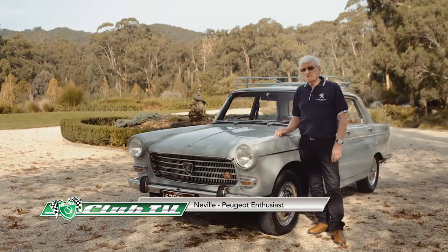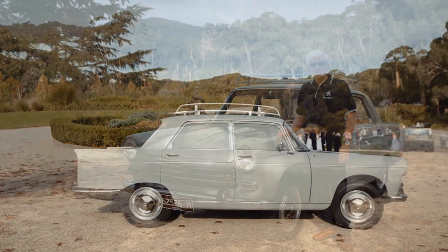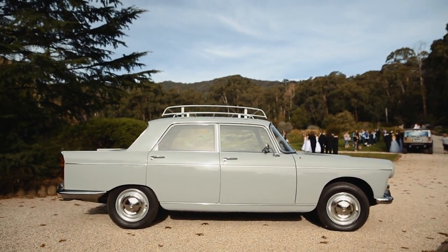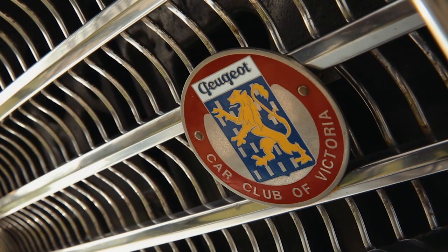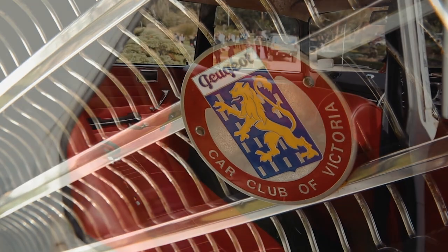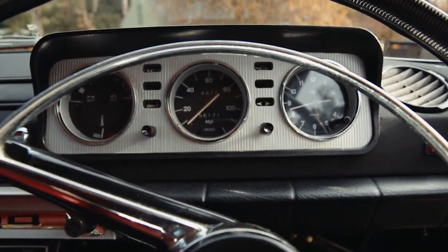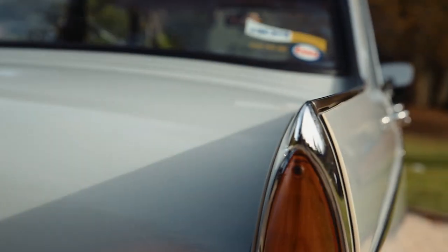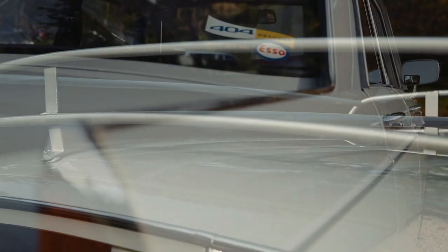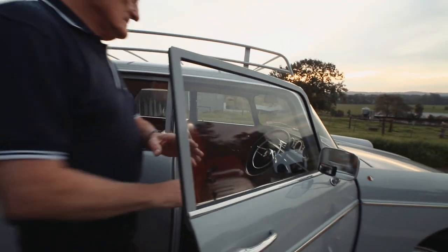My name is Neville Sanders and I'm lucky enough to have this 1967 Peugeot 404 sedan. Yes, I've had the car for about 12 months. It was owned by the one family for about 45 years and then it was sold to an enthusiast in Sydney. The car's in its original condition on the interior. The only thing that's been done to it, to the best of my knowledge, is it had a full respray about 10 years ago. The only thing I've done since purchasing it was to source one of the original roof racks and had that brought up to good clean condition and fitted to the car.